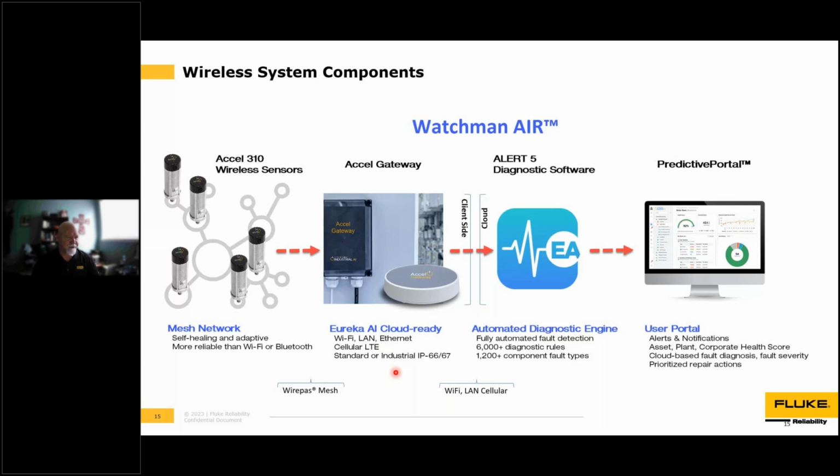We have a lot of success using the cellular network just because a lot of your IT requirements for getting data on an in-plant network is very restricted. So we seem to have a lot better success simply bypassing the customer network and just using a cellular modem to pull that data out. But once that data is received, it's run through our expert alert diagnostic software, fully automated screening of the data. We have 6,000 plus rules, 1,200 plus component types, with our statistical averaging applied to that data to assist with the screening process, and then those results are delivered back out to the customer via a user portal, which in this case is currently our predictive portal.